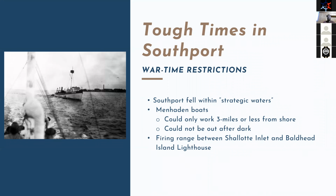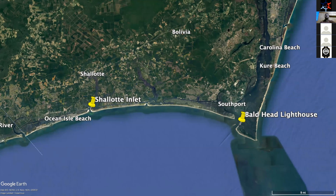And it was rough during World War II for Southport. Southport fell within strategic waters because of the port of Wilmington. And so the Menhaden boats, because of this reason, as well as the U-boat threat off our coast in 1942, couldn't go beyond 3 miles offshore, and they couldn't be out after dark. And then the military set up a firing range between Schlote Inlet and Bald Head Island. So this is the only possible area where they really could have fished, and the military decided to set up a firing range right there, limiting when they could actually go out and fish even more.